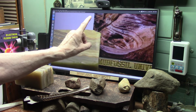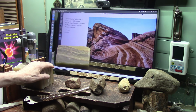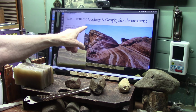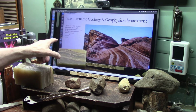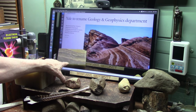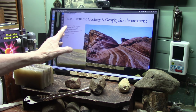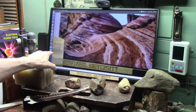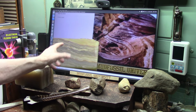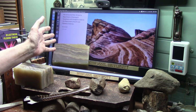That's a picture from Yale University. Yale dropped the name geology. Yale renamed geology and geophysics to earth and planetary sciences. That's because I reported all this information to Yale long before this. And they're sort of easing their way in. This is nothing more than what you're looking at right here. Only it's big. There were gigantic things and there were small things. It's just the way it was.